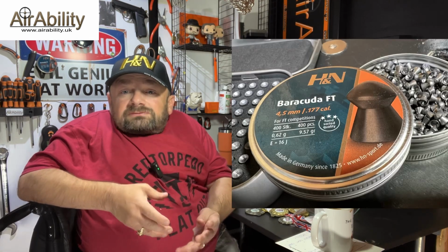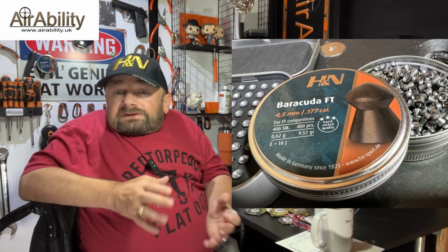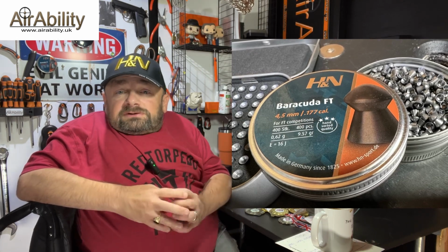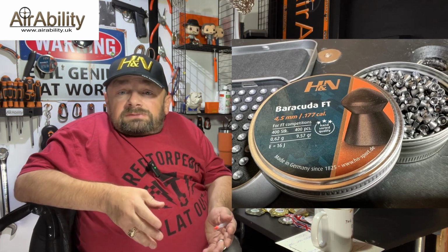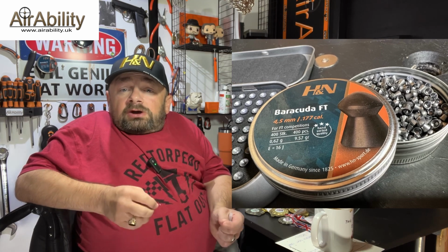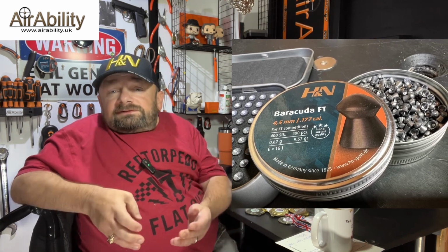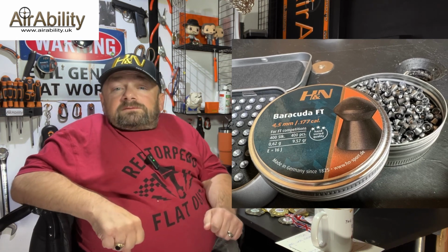So let's get down to talking about the Baracuda FT. Well, it is 9.57 grains in weight, and it is .177 caliber. It's also available in 4.50 and 4.51 head sizes. I personally shoot the 4.50.